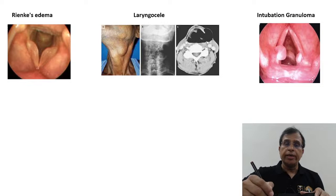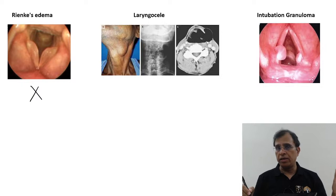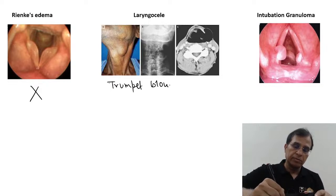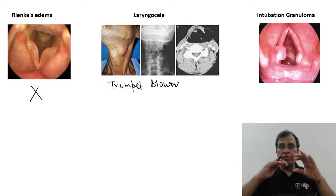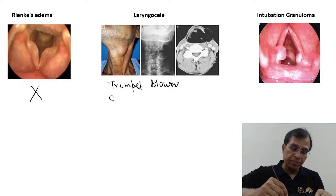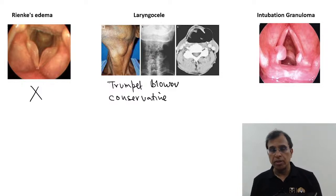laryngocele, and intubation granuloma. Reinke's edema is not very important, so if you can identify the image, it's good. Laryngocele, you can see there is a swelling in the neck, there is an X-ray showing a swelling in the larynx, there is a CT scan showing a cystic swelling in the larynx. These are seen in trumpet blowers. People who play the trumpet musical instrument with the mouth, applying pressure, they tend to have this, and it's mainly conservative management. The image is more important.